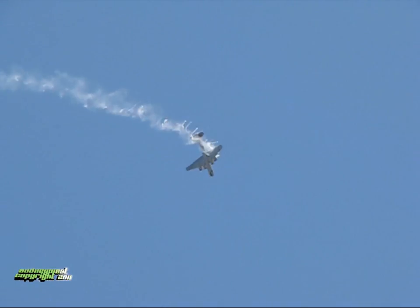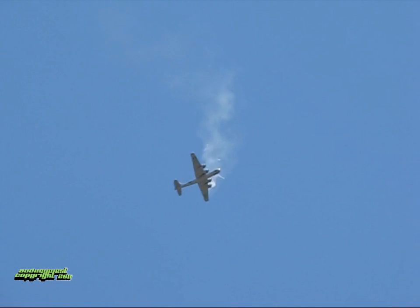Directing your attention high above show center, the B-29 into the dreaded flat spin. This tears the wings off, throws the pilots against the wall, making it almost impossible to bail out of the aircraft. More importantly, it's a maneuver that the B-29 would probably never recover from in real life.